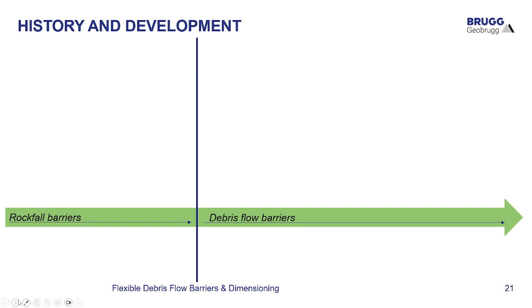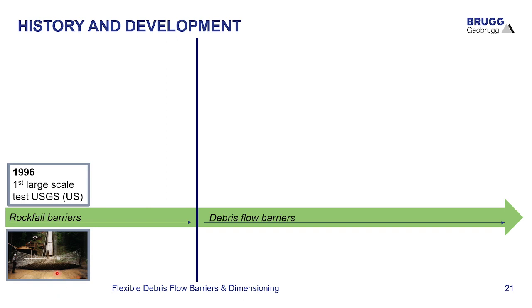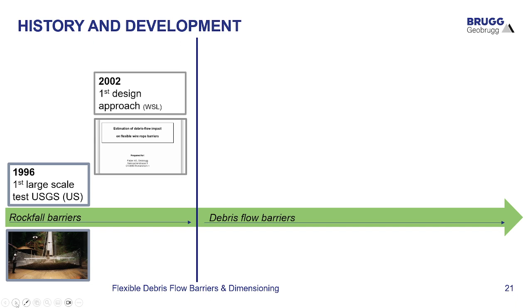All right, so some history and development. First we talked about our rockfall barriers. The USGS in the States had a sense that our materials would work okay to form a sort of strainer, but they didn't know how the loads would work. So they designed this giant playground slide, and they could drop debris of different compositions down it and measure some of the forces on the barriers and see if they'd actually work to stop these dynamic impacts.